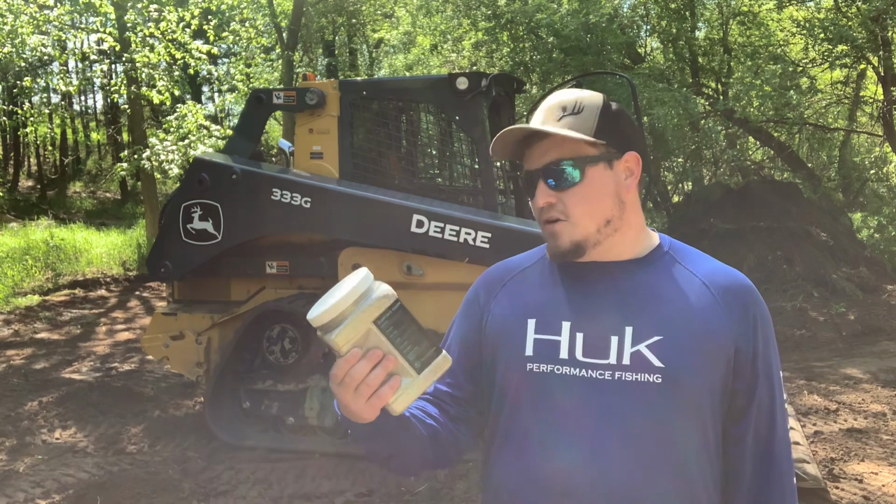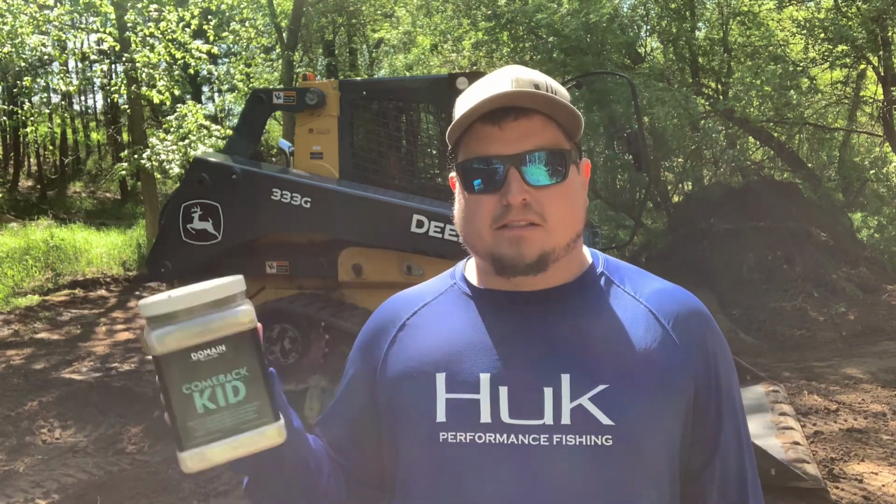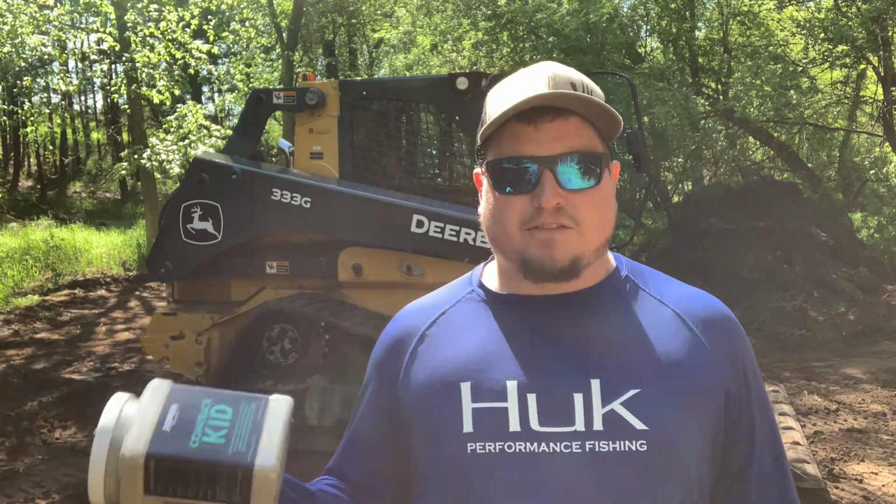So I got the Domain Comeback Kid. It's four blends of clover and alfalfa. So hopefully this plot will last about 5 years with this seed.